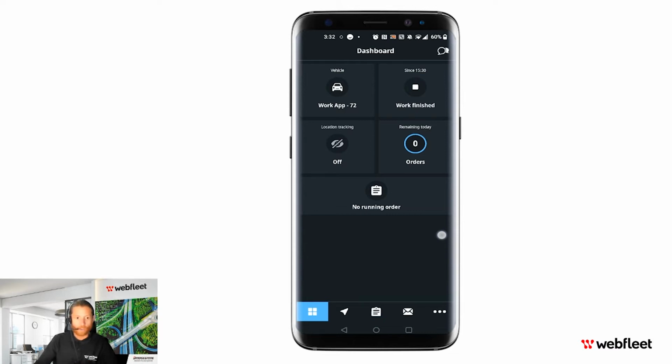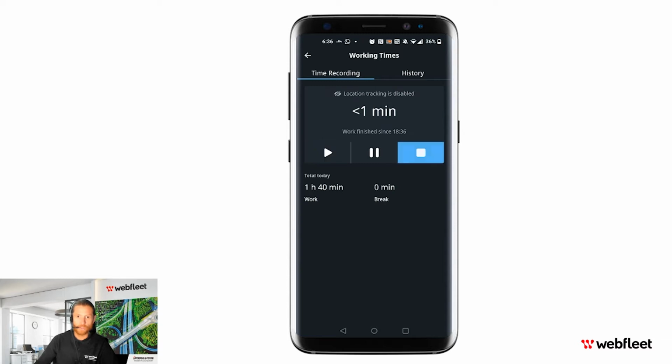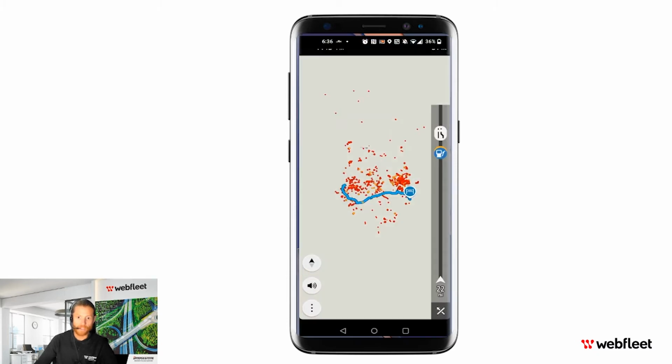So let's just have a quick look at how that works and some other features of the work app. I'll change the status to work and you'll see location tracking is now on. I'll just click on work and we'll see how we can flick between those two bits. Relatively simple. So start work, end work, start work, end work, and you'll see location tracking is disabled and enabled as we go from start work to end work, and we can have a look at the history. We'll also look at navigation in the bottom here.